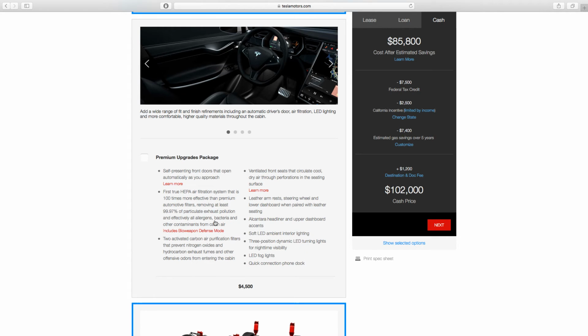Carbon air purification. That's always good, except that it's more useful in a gas car, because it's electric, so there's not that much fumes. Ventilated seats. If you're in a hot area, this is definitely something that you would want because it keeps the seats cool. Leather armrest. It's really just a luxury thing.